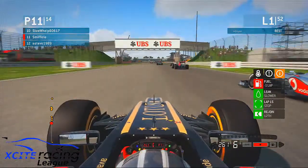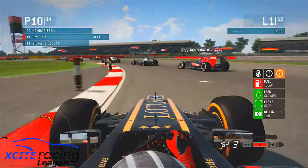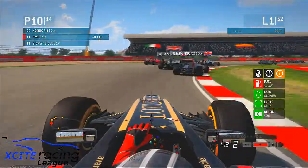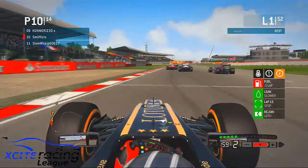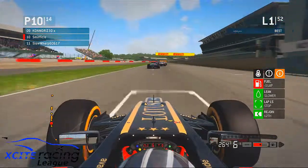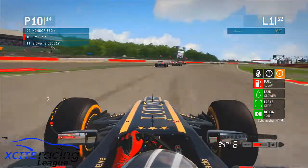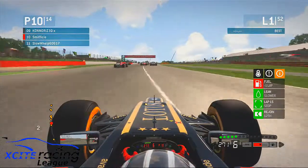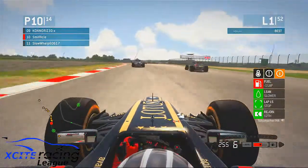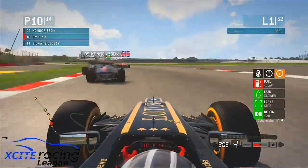Our teammate is up ahead. I'm going to try and go up the inside of Stowe, which we do, and we're up to 10th. A couple of cars go wide at Luffield, but we're too far back, and we're behind the Toro Rosso, who's gone wide. Going into Maggots now, and then Becketts, and we're just going to follow.